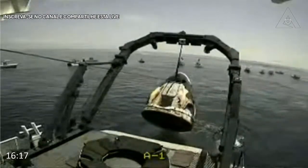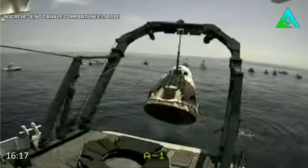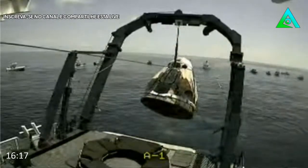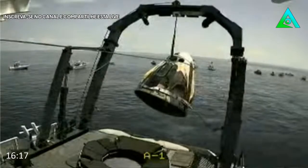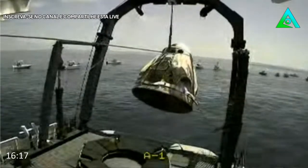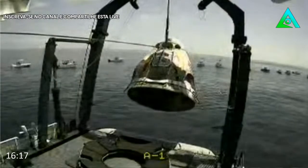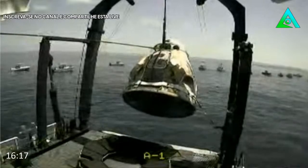Dragon is out of the water. Yeah, so now that A-frame's going to start swinging it back, and it's bound right for that nest at the bottom of your screen. There we're getting a better shot of all the points in which Dragon is tethered to the hydraulic lift, ensuring that it isn't swinging freely.